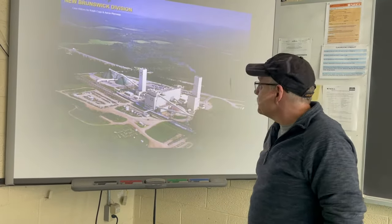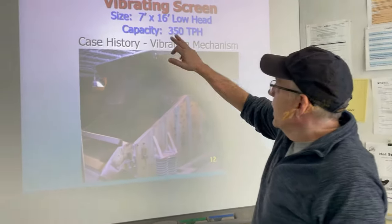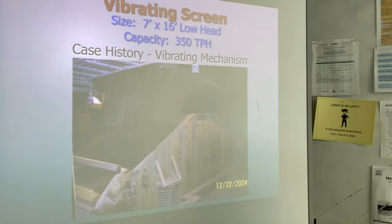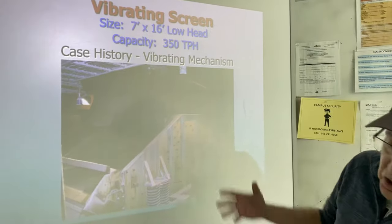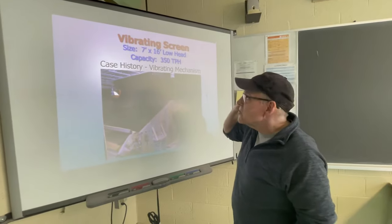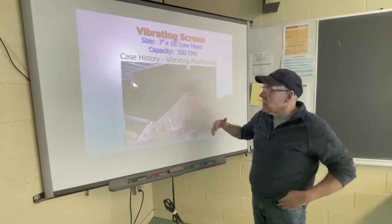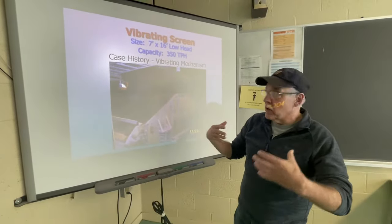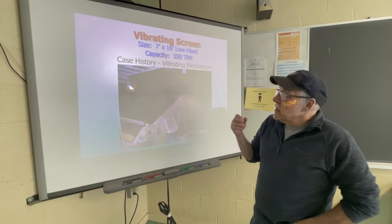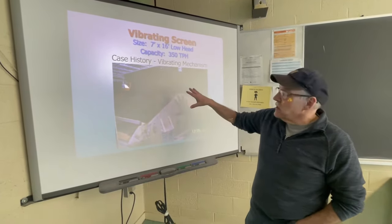So anyway, here's our mine. The first slide shows our piece of equipment, a vibrating screen. The size of the screen is 7 foot by 16 foot, a pretty big piece of equipment, with a capacity of 350 tons per hour. They're putting ore through this thing, and we're talking about a case history. As soon as I see the vibrating mechanism and the springs on this piece of equipment, I know it's made to vibrate. It's a shaker screen. So we have to know our equipment, because all the levels of vibration we would normally see go out the window, since this thing vibrates like crazy anyway.